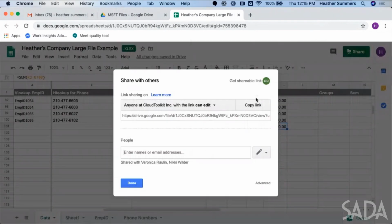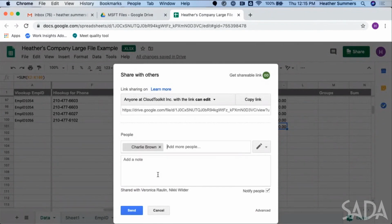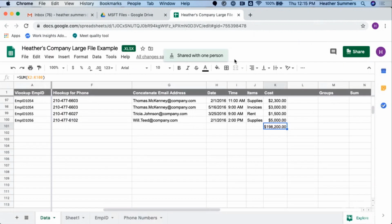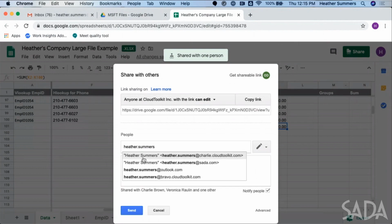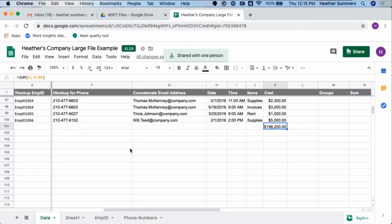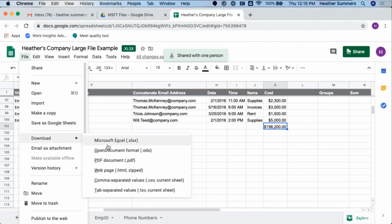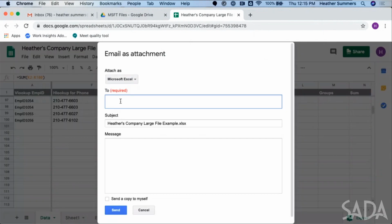I can also share it with another person at my company, and they can go ahead and enter this file and make changes and offer comments and so forth. So you have the ability to have multiple people in the same file at the same time. You get that real-time collaboration that you would get only with Google. So here I've got my file. I can download this as Excel, and I can share this through email as an attachment as Excel.